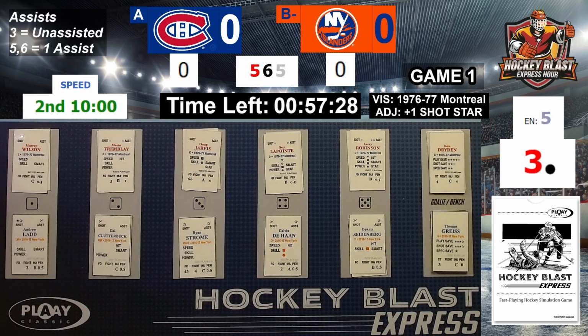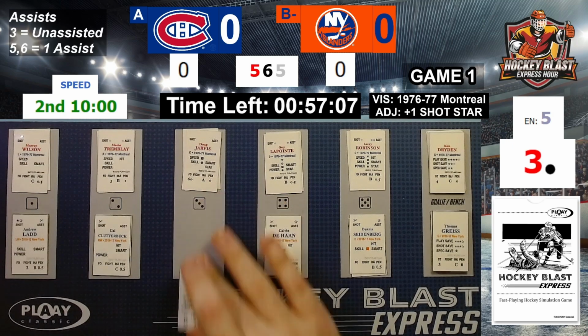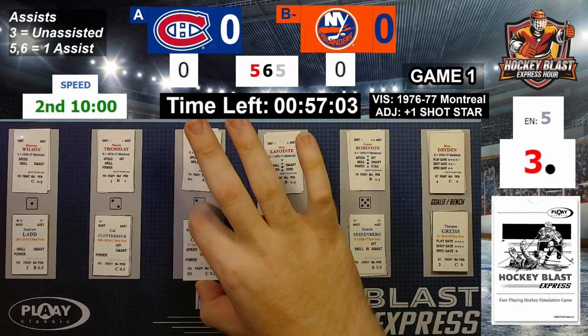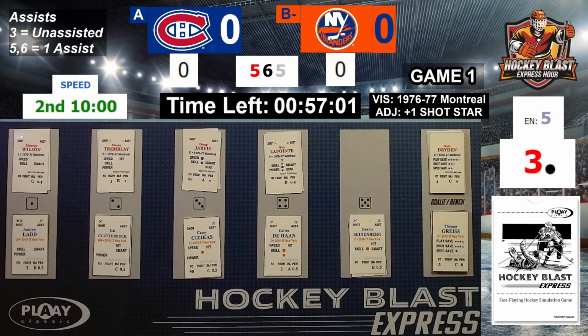Quality check. We've got anybody on the ice for the Isles against player number 5, that's Larry Robinson. We're looking for the quality of speed. The only guys out there on the ice with speed are Strome and DeHaan. I do want to keep at least that circle out there, so we're going to go with Ryan Strome. Both guys have the same rating of speed, and that will do it for this segment, and we will move on to the next one.